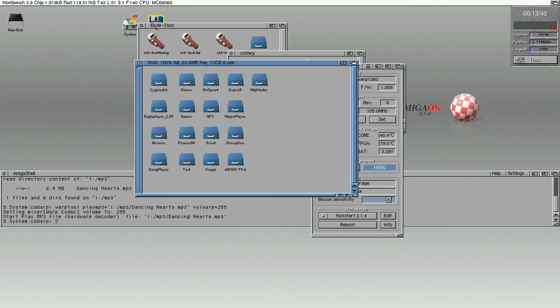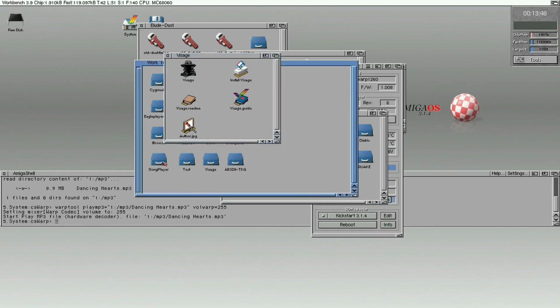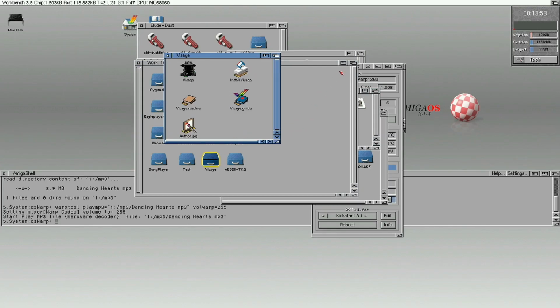And of course it's only just been introduced, and this whole experience will become a lot easier, and it will be supported with things like Amiga AMP and software like that in the future. But as you can see, it's all working already.